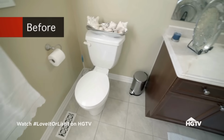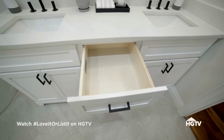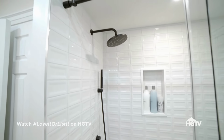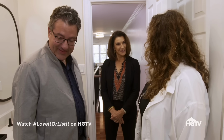Woo-wee. This is fantastic. Oh, wow. Loads of storage, double sinks. The glass enclosure here is really great. And it looks so nice. Doesn't it look cool? So, ready to move on? Yes. Happy? Yeah, very. Good.